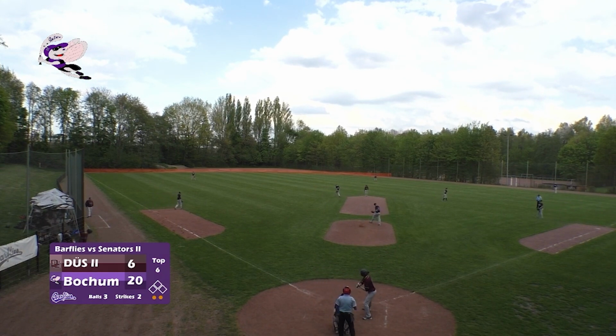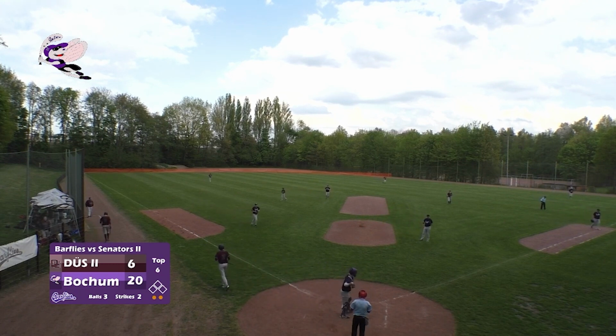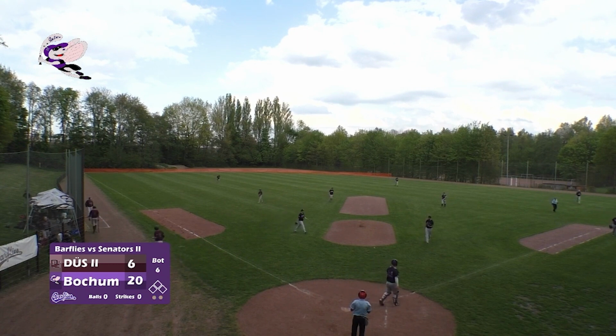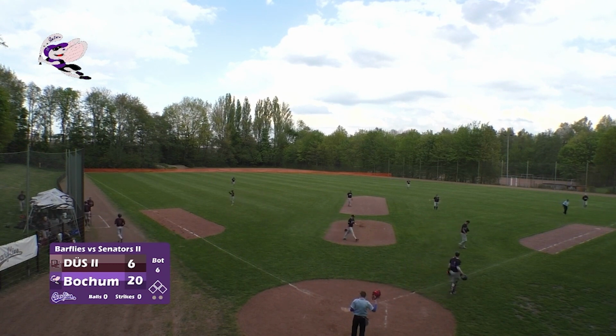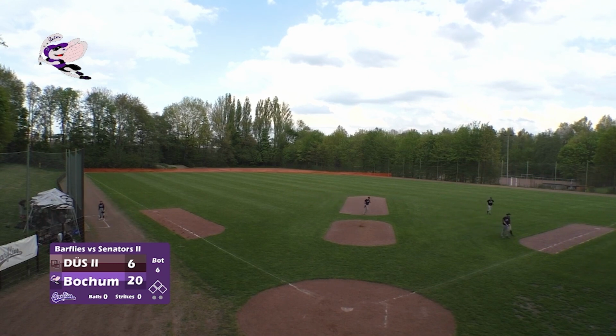So having just had my umpire training the first weekend, that's something that we learned in the 2-man system, was the pivot and go. So when you're over at the strike 3 for the out of the inning. So that will take us to the bottom of the 6th. The Barflies are up by 14. They need 1 run to activate the 15-run mercy rule and go home.